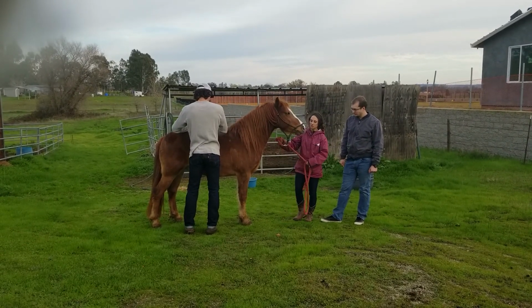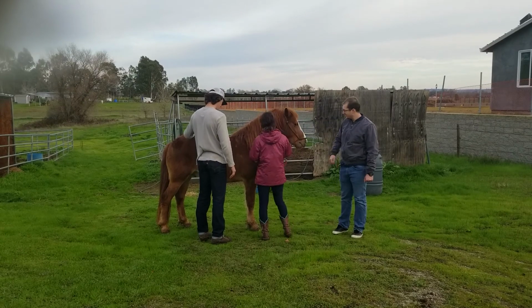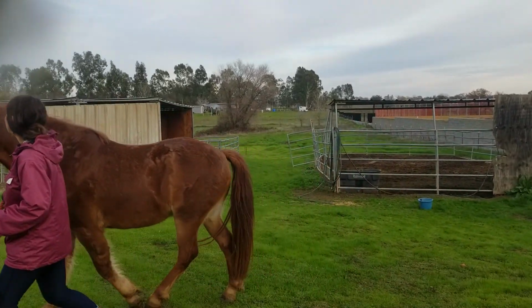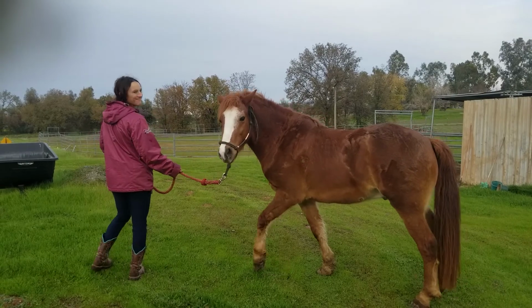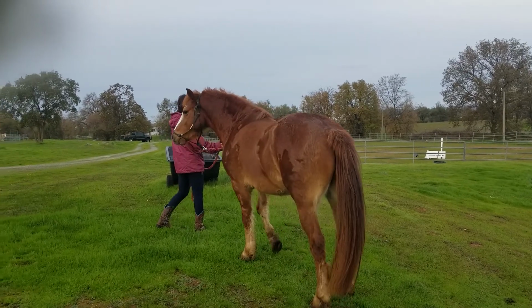So here we're just kind of getting to know him. He's definitely pretty pushy, and he's kind of mouthy. He kind of tries to nip me a few times. Definitely pretty nervous about a lot of things. He gets worried, and you can tell right here he's a little bit nervous about this trailer, even though he's seen it so many times.